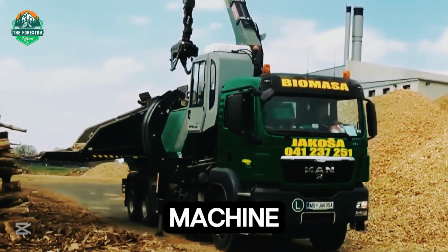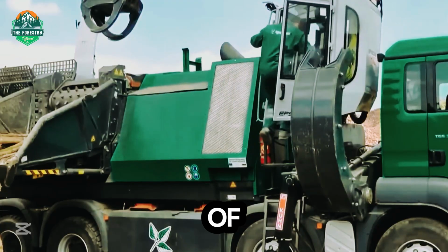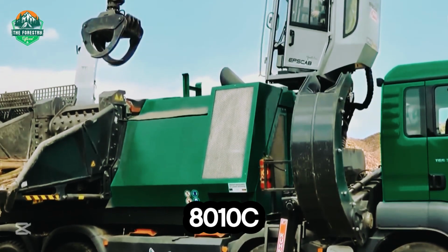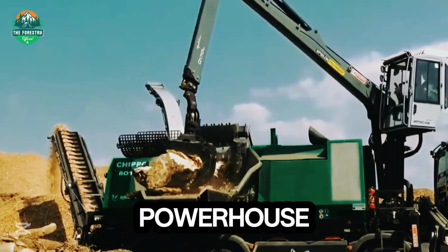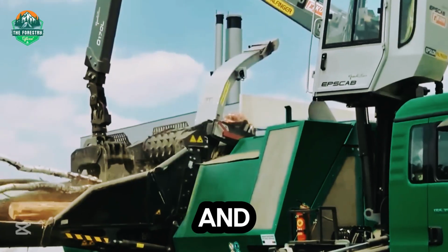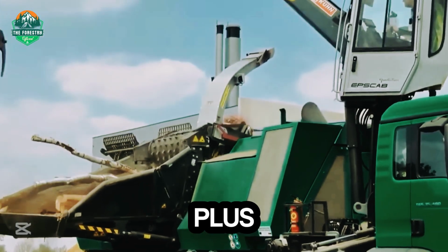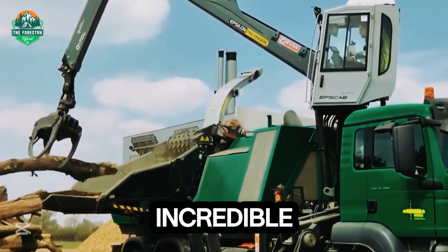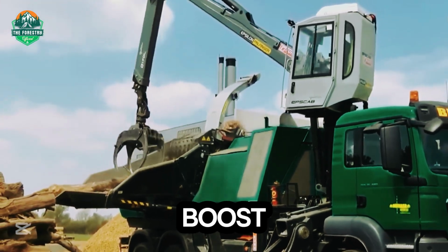Have you ever seen a machine that can make 320 cubic meters of wood chips per hour? Well, feast your eyes on the Chippo 8010C. This powerhouse has a 780 horsepower Cat engine, a massive drum, and an energy-saving design. Plus, it's mounted on a MAN truck with an Epsilon crane that can reach incredible heights. Ready to boost your productivity?